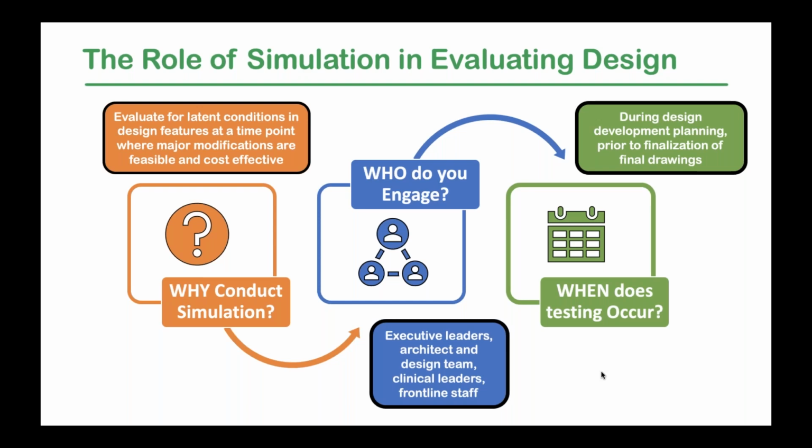It's really important to engage hospital executive leadership and the hospital design planning committee. They really need to support the project in order for this kind of initiative to be successful. Early engagement of the architect and design team is really unique and necessary for this type of work, because the architect team needs to be engaged in the simulation process. They really need to come to simulations and watch the end users interact with the space. They need to be open to hearing suggestions in order to make design modifications that are going to improve the proposed design.